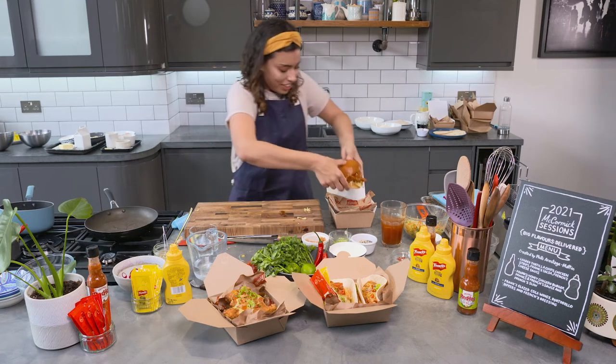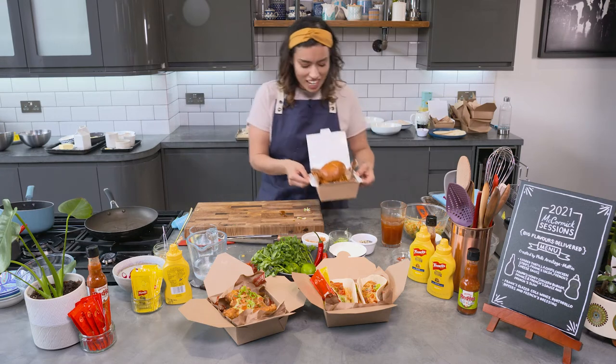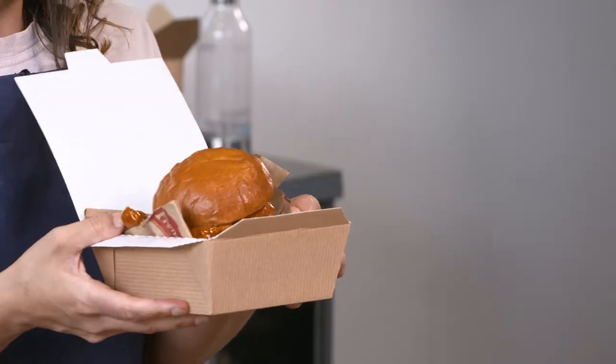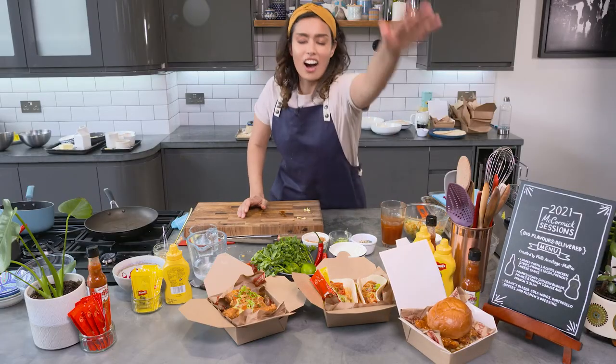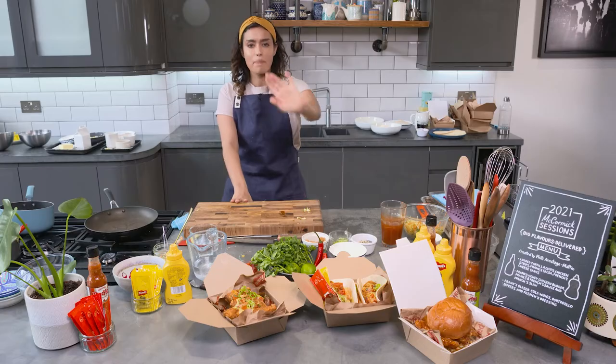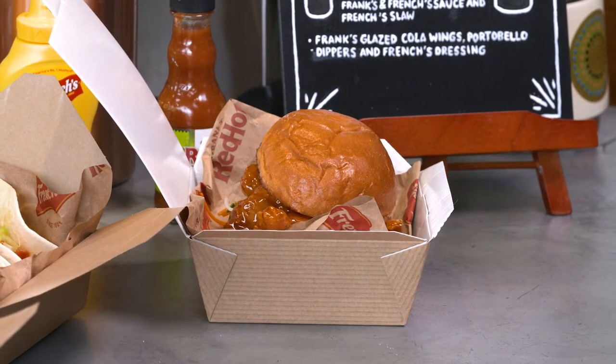I get excited by food. I mean, I love my job. And then this is number three. Look at that. Smashed it. That is a hot honey glazed burger with chicken tenders and French's mustard slaw. Yum.